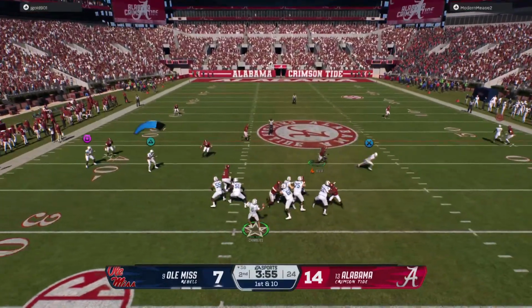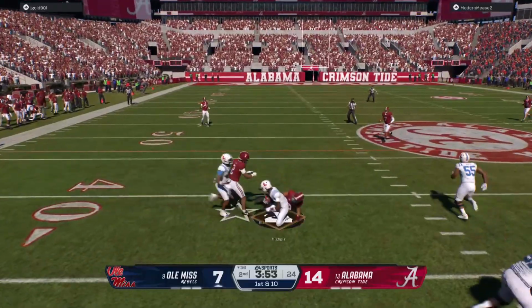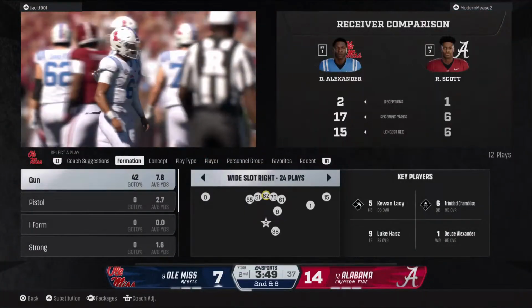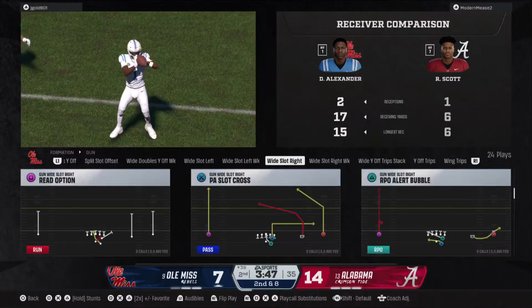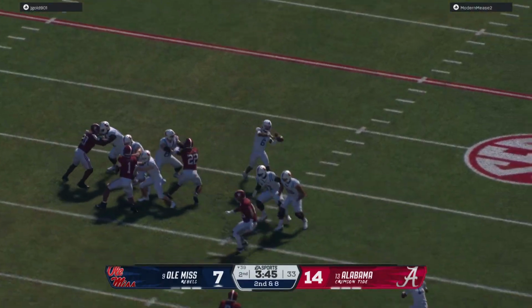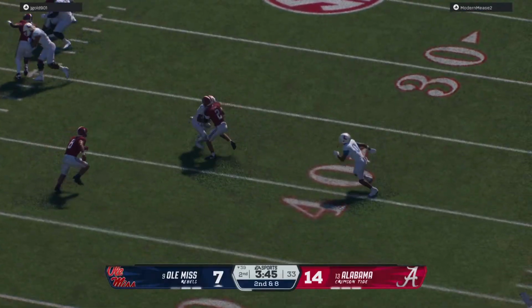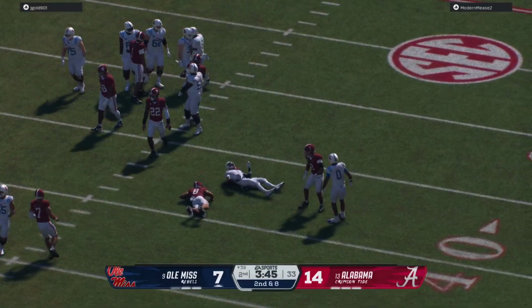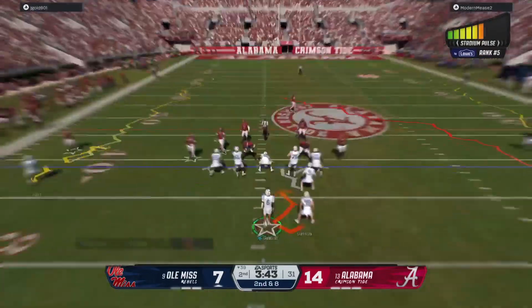Off play action on first down. Makes the catch. It's Alexander. And they pick up just a few on that completion. Nice job by the quarterback there throwing the hitch route against zone coverage. You can't stare at it. If you do that, then you allow the flat defender to get underneath it, and that might be a pick six. So really good job by the quarterback there, using his eyes to manipulate the defense.